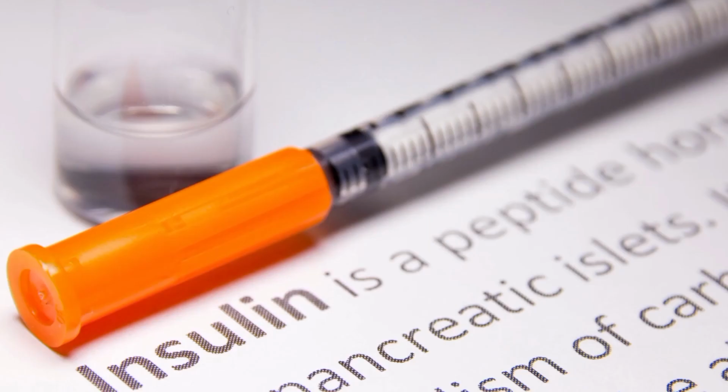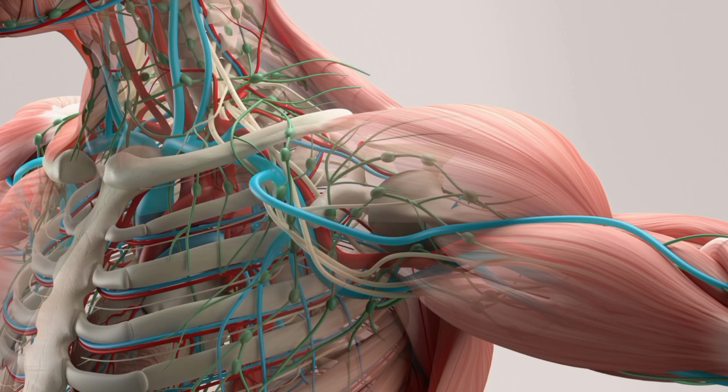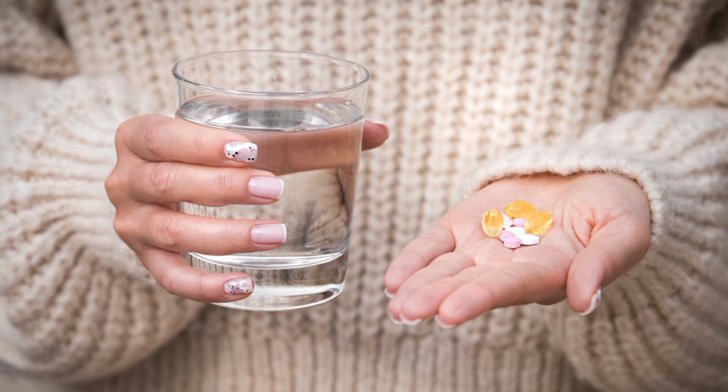Regulates insulin levels. Vitamin D may help to regulate insulin levels and improve insulin sensitivity, which is important for preventing and managing diabetes. Supports muscle function. Vitamin D helps to maintain muscle strength and function, which is important for overall mobility and quality of life.